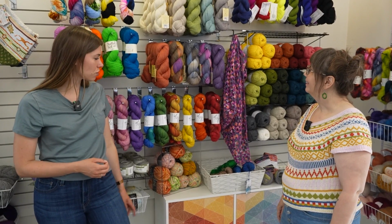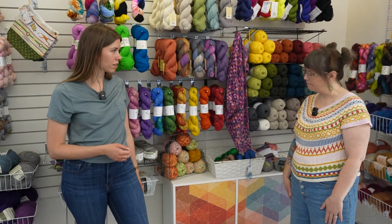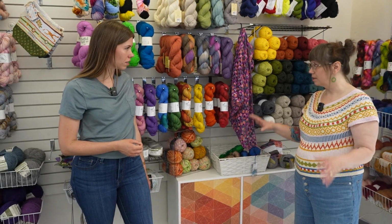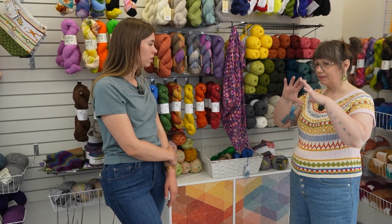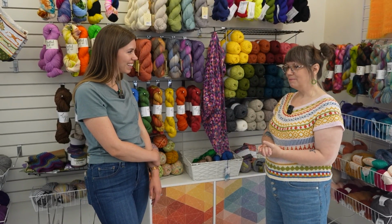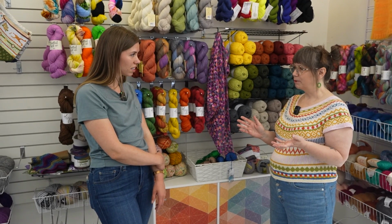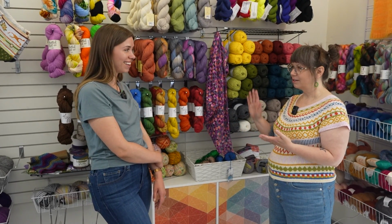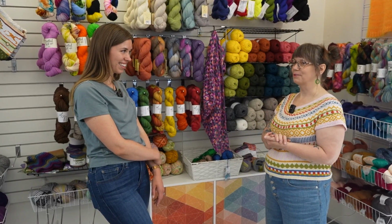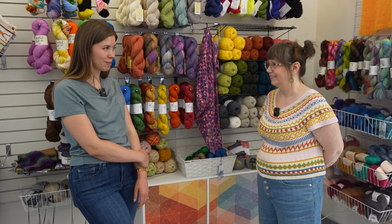Y'all do trunk shows quite a bit, right? We do, yeah. Trunk shows are really fun. We started out doing mostly local Idaho trunk shows, and we've recently gotten to branch out a little bit and get people to come. So that's been really fun. We actually have, are you familiar with Road Trip Sock Yarn? Yes. So she's coming through in August, which we're very excited about. Allie's such a sweet lady. That'll be super fun.